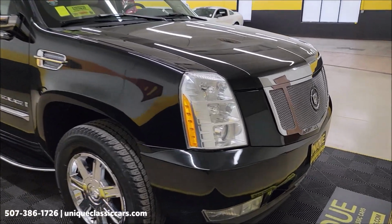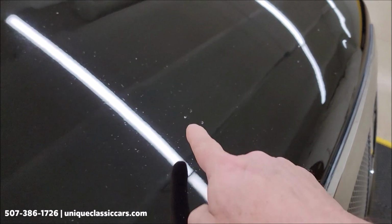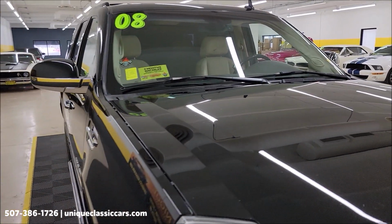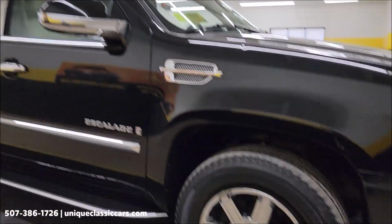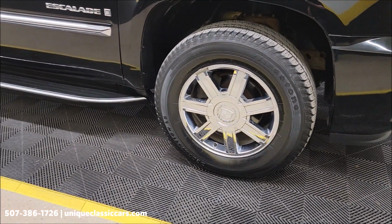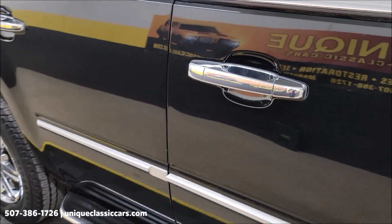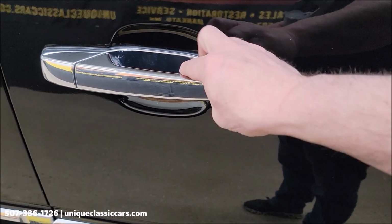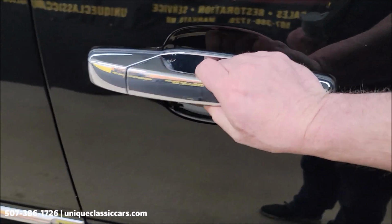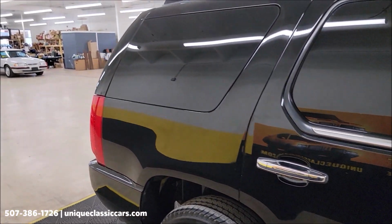As far as the black paint, it does have some touch-up spots or little areas up here. It's been driven. If you're looking for a sport utility vehicle, want to drive all-wheel drive, here you go. Riding on the correct chrome Escalade wheels. Running boards. Did want to mention there is a little tab, if you're familiar with these. Sometimes these handles, this handle does have a tab broke on the backside. It will still open it, but you've just got to be careful doing it. Cocoa and cashmere interior, black exterior.